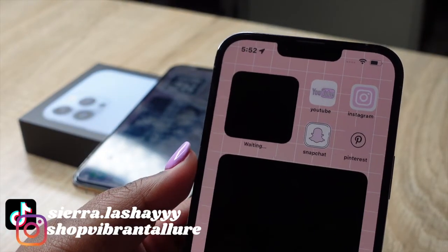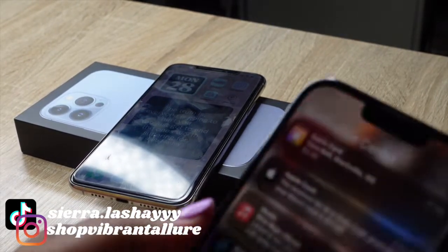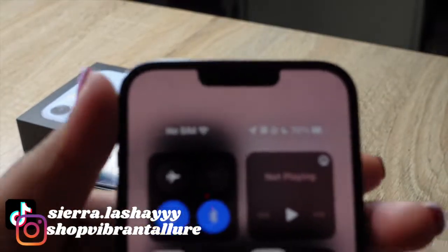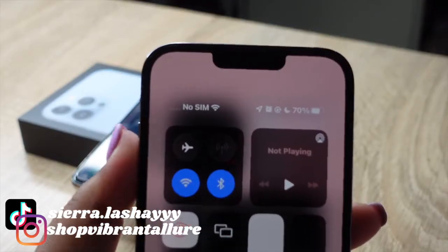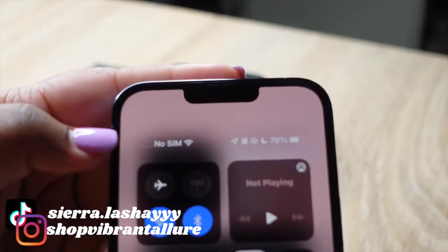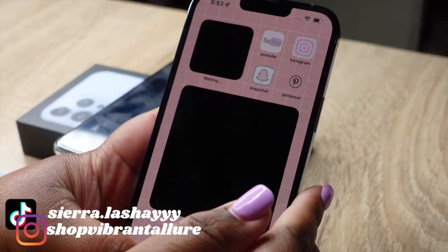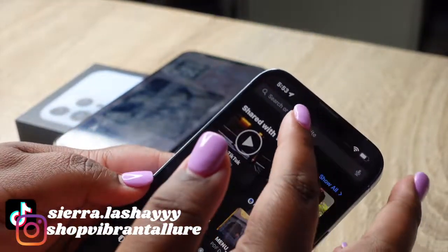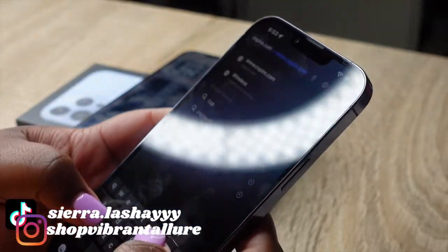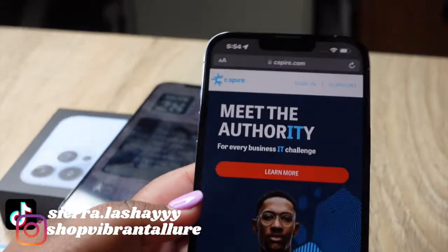I need to actually set up my phone to where I can start receiving calls and stuff. Because as you can see right here, it tells me, come on. I think this is gonna have too much going on. But up here it says no SIM. There it goes. No SIM. So I need to set that up. Okay, so now I'm gonna go ahead and activate my phone. So I need to go to cspire.com. Let me turn the camera back this way.